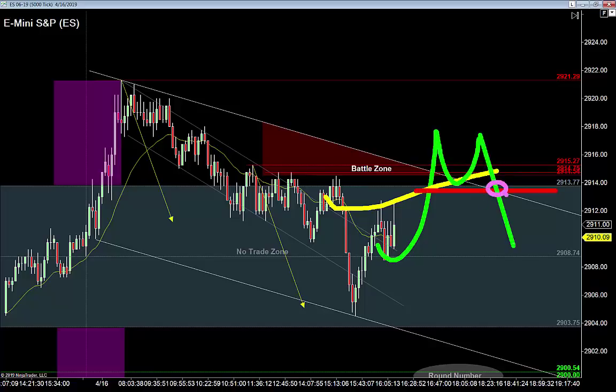That's the failure pattern. Now remember, don't fiddle with the middle, Joe. Don't fiddle with that middle. Yes, Mom, I know. And we want to sell that pullback. Don't fiddle with the middle. Wait for the pullback down from there.